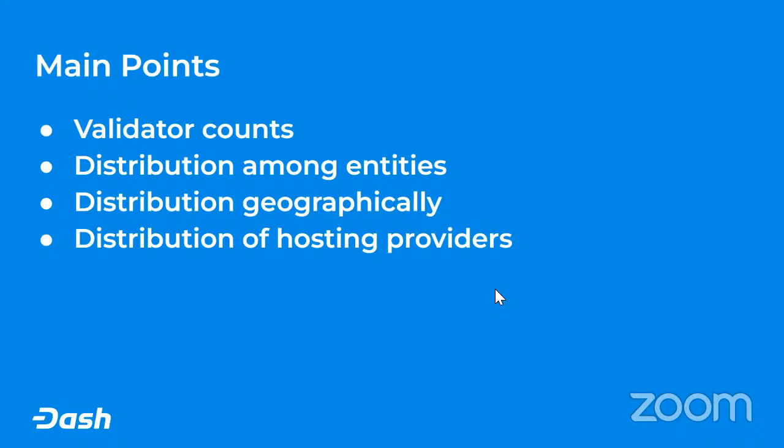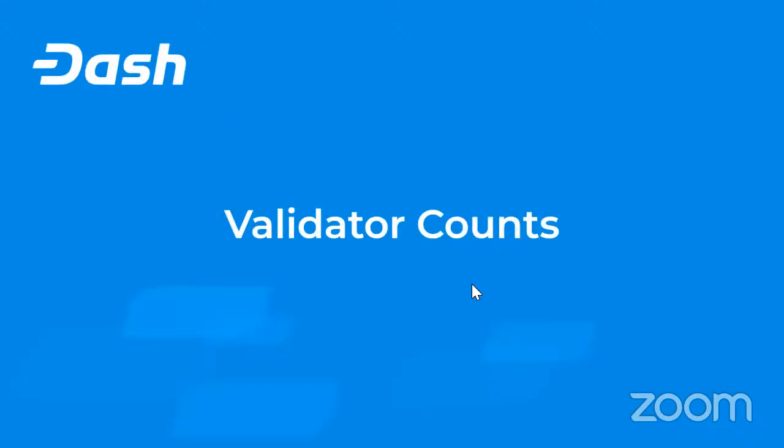So we're going to look at four main points that are relevant to this topic. The validator count, and the distribution among entities, meaning, does Sam own 20% of the masternodes at Dash, or how distributed is the power? We're going to look at the distribution geographically, how many nodes are located in the US, in Germany, etc., and the distribution among hosting providers, so how many nodes are being hosted on AWS versus DigitalOcean, etc.